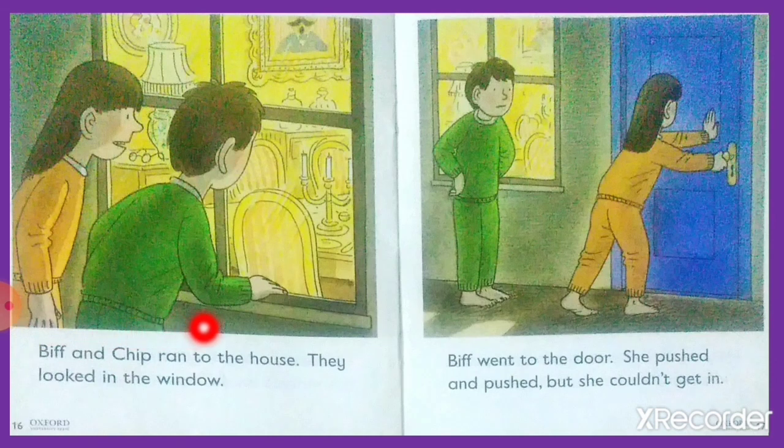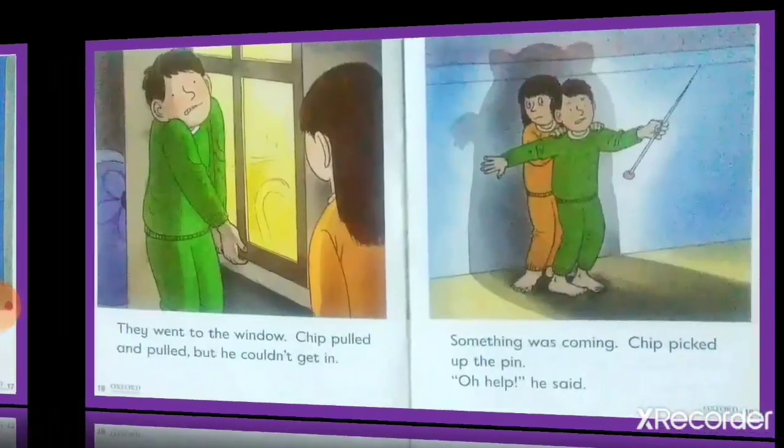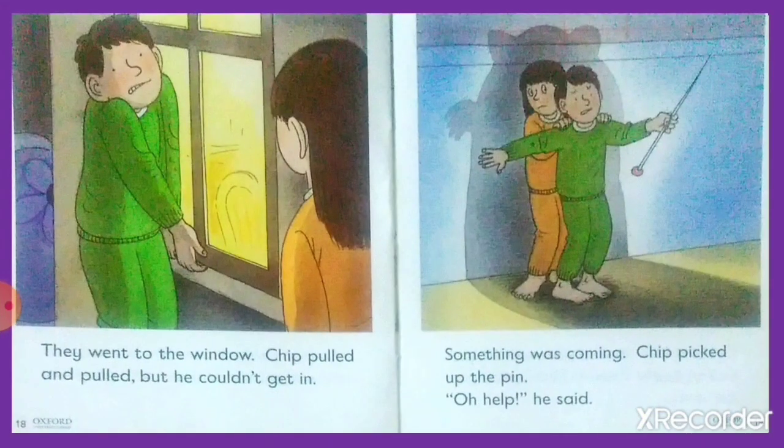Biff and Chip ran to the house. They looked in the window. Biff went to the door. She pushed and pushed, but she couldn't get in. Couldn't get in means couldn't open the door and get inside the house. On page number 18 and 19, Chip tried to pull up the window, but he couldn't do so. Meanwhile, they felt something was coming towards them.